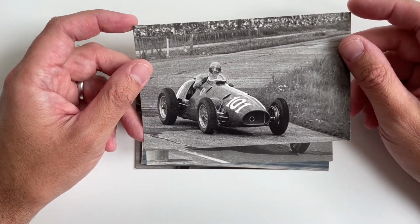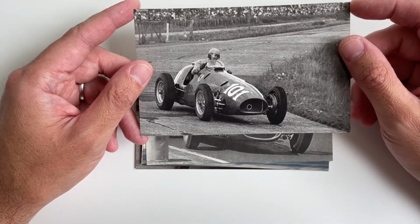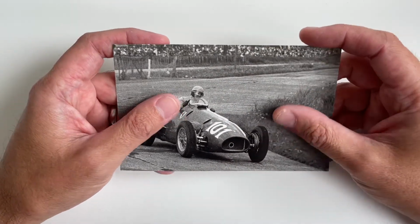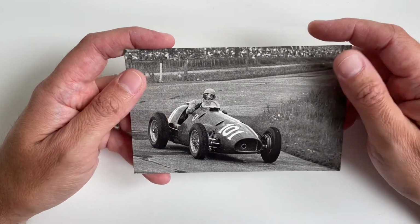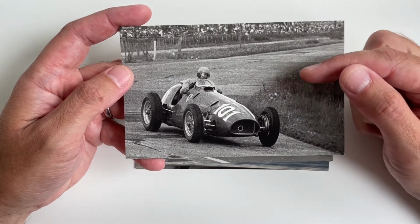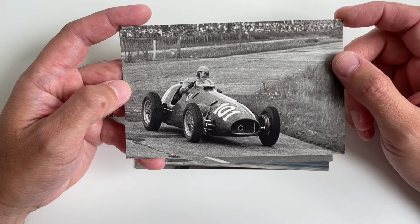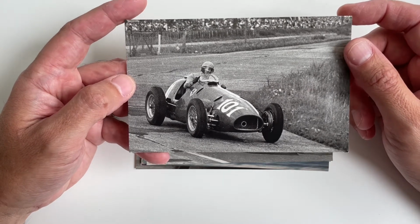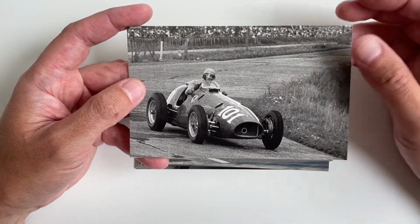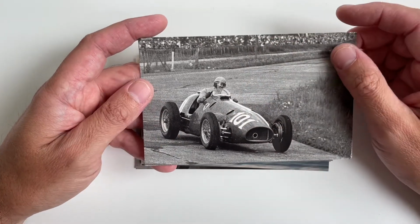And here we have the 1952 Ferrari Tipo 500. This is Alberto Ascari at the Nürburgring in Germany. In this year, Ferrari won every race. Piero Taruffi won the first race, and then Alberto Ascari won all the others, apart from the Indy 500, of course. This would have been in beautiful red, of course, if it was in colour.